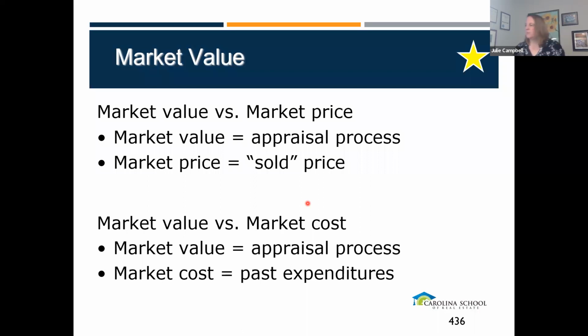I think the example in your book, where are we, 436, I think it talks about a pool. Just because you put in $15,000 to install a pool doesn't mean you can tack on $15,000 to the sales price. It doesn't work. It's like putting lipstick on a pig, right? It's a pretty pig now.